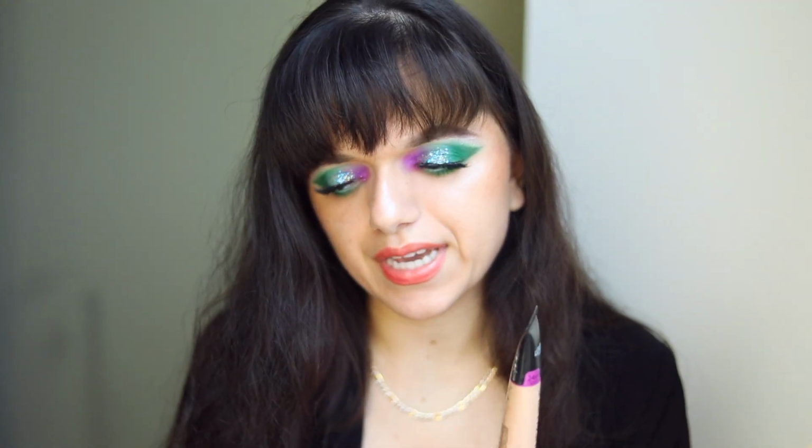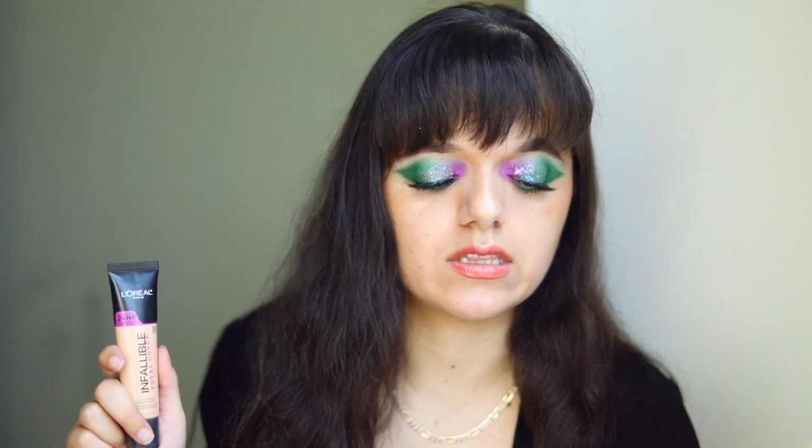This next item is the L'Oreal Infallible Total Cover Foundation. Now, I do admit I have not actually tried this foundation. And here's the reason why. I am afraid that it'll break me out, just like the L'Oreal Infallible Pro Glow Foundation did. And quite honestly, that breakout was so bad. I don't know what happened, but it was so bad that I don't want to touch this foundation. So this is one that I'm just not interested in.